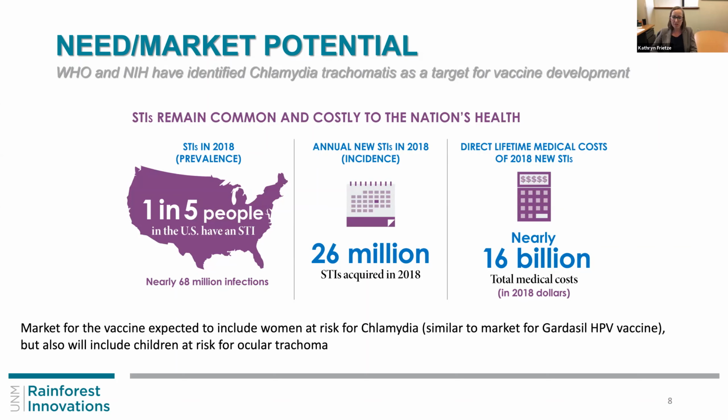In terms of the market for the vaccine, we would anticipate that this would include women who are at risk for Chlamydia trachomatis urogenital infections, and this would be a similar market to the HPV vaccine Gardasil. But we also think that our vaccine would include children who are at risk for ocular trachoma globally.